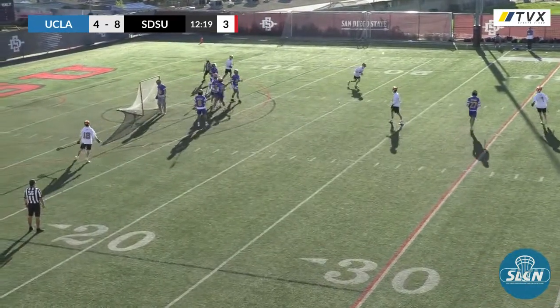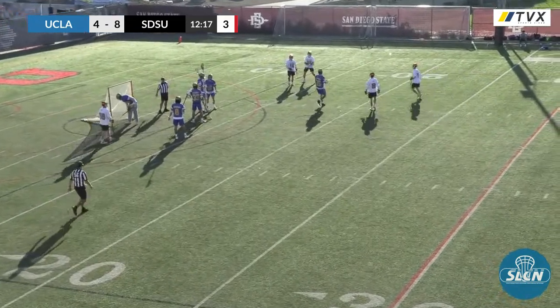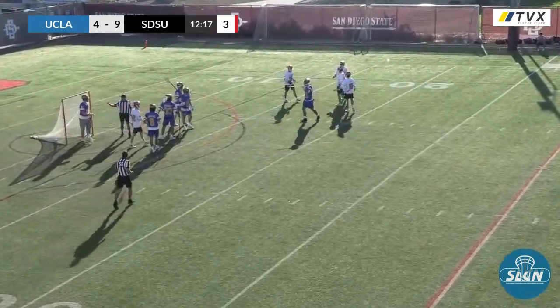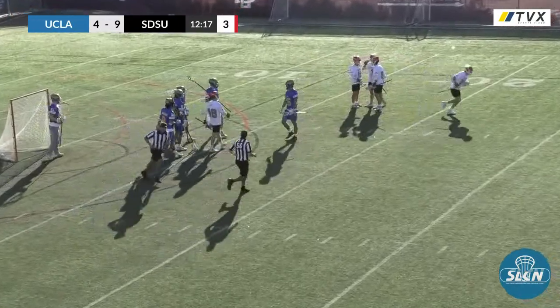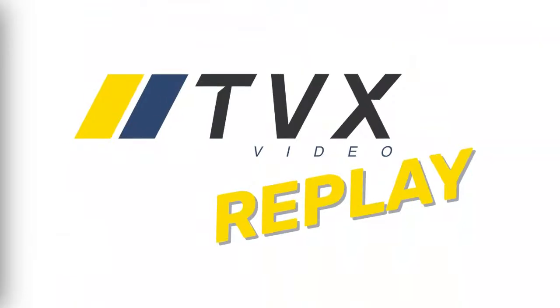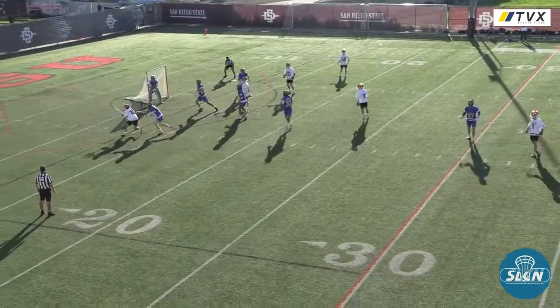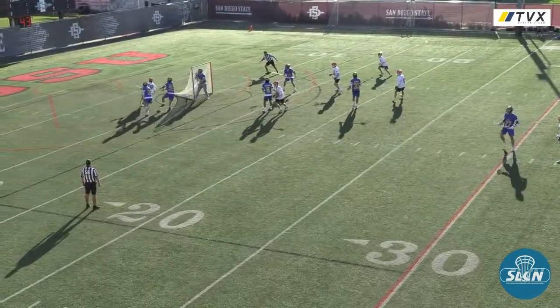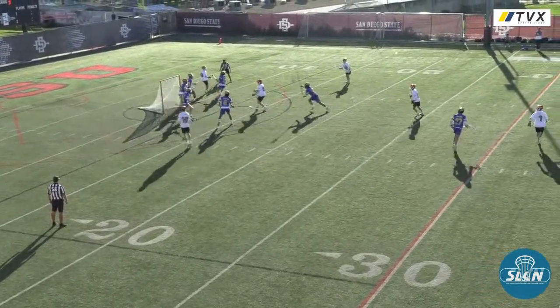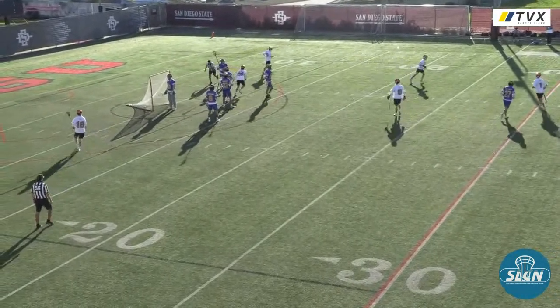It's been cloudy. There's that look again on the crease. It's that 1-4 that is just really giving the Bruin defense fits. 55 on the goal, Thomas White, his first one of the day. Freshman midfielder out of Wells High School in Portland, Oregon. Shout out to Portland. Your boy is on the board.